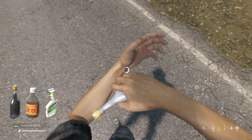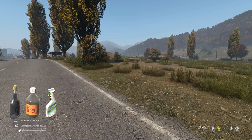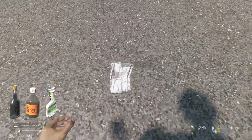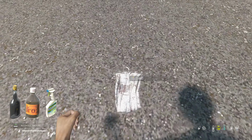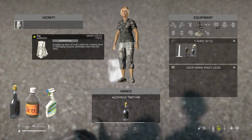Stage 1 can be cured with disinfectant. Usually it only takes a single use of the disinfectant to cure, so the rest can be kept to disinfect your rags to prevent another infection next time you're healing a wound. Stage 1 lasts for about 20 minutes before hitting Stage 2.